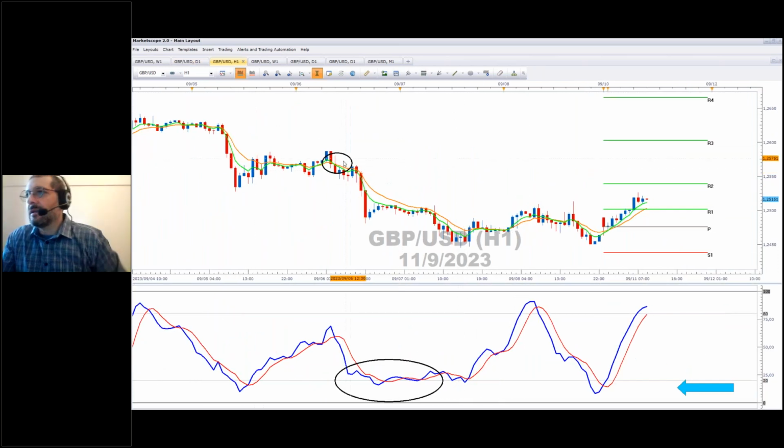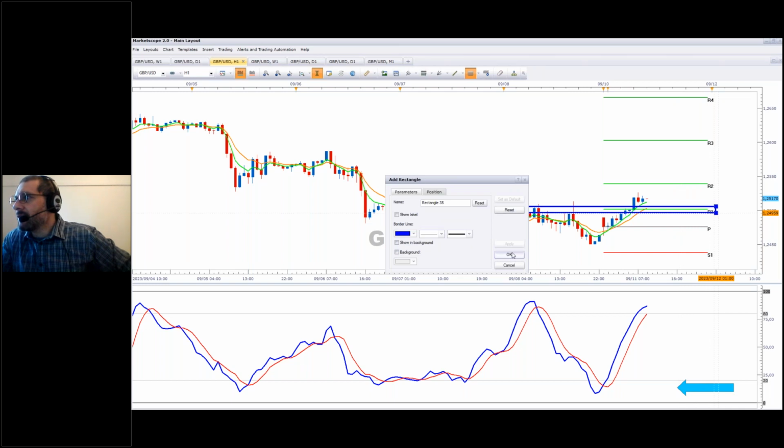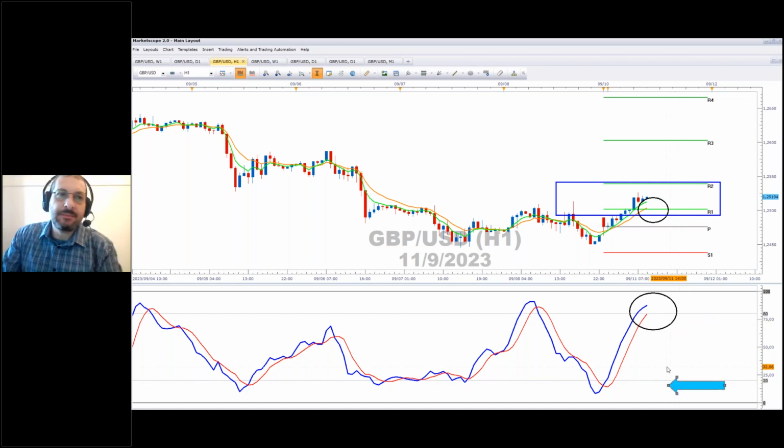Here, we're not flush on R1, we're not flush on R2. If the R1 level is the key level, there is an overlap here. Again, it could be R2. So I guess we look between R1 and R2. Do we get the cross down of the exponential moving averages? Well, if we get the cross down in the exponential moving averages, we want to get the cross down in the stochastic as well. If we get a cross down in the stochastic, then we want to see the momentum move to the downside.